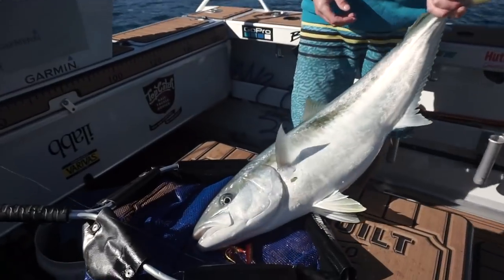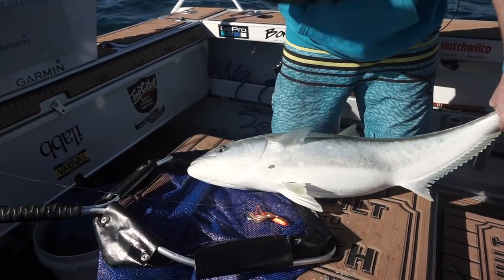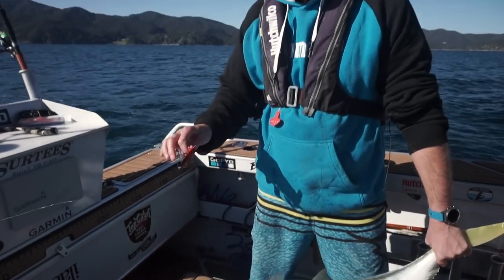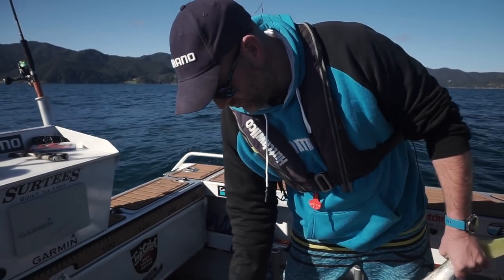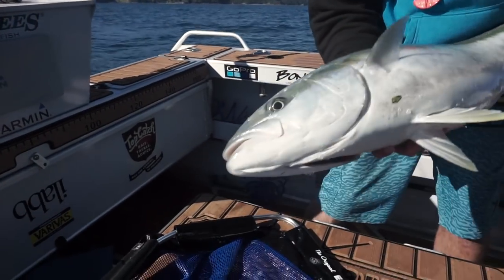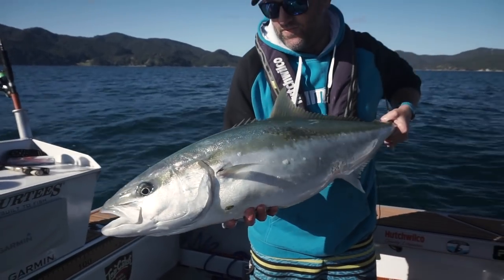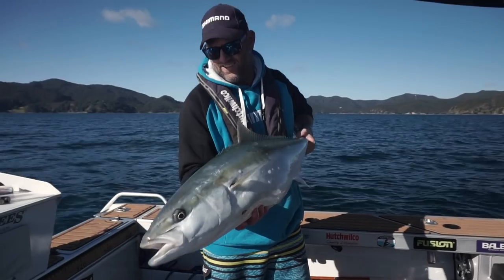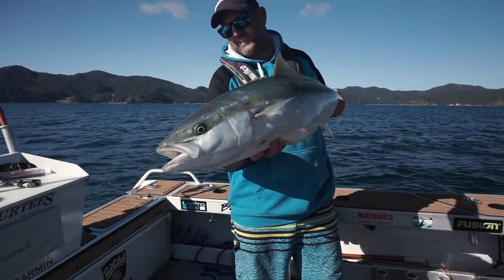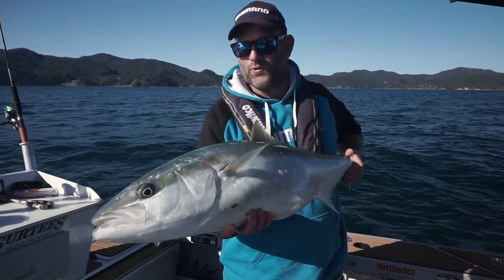Well, oh, there you go. That bottom ship just fell straight out. It was exactly what I was worried about, the hole getting worn, but there you have it. Jeez, that's a nice weighty kingy on 6 kilo line, that was a lot of good sport.